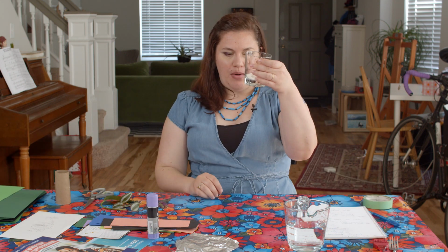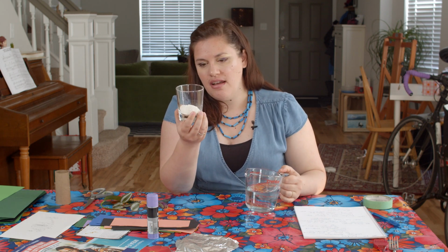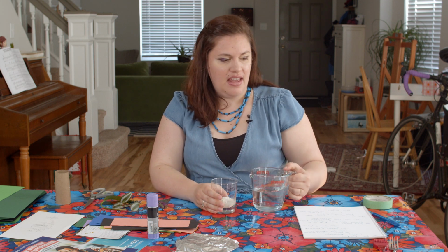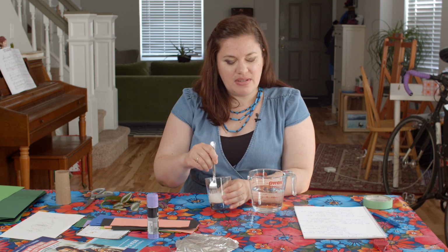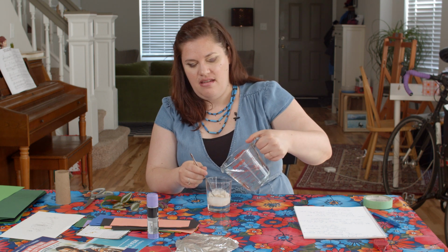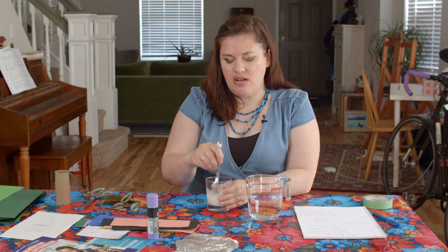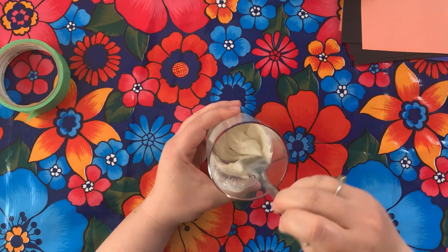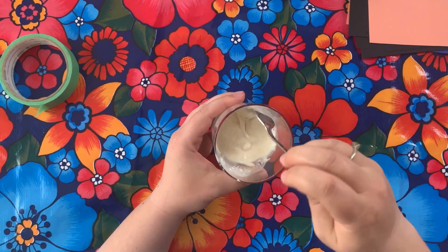using a little bit of flour and a little bit of water. So I put some flour into a container, and I'm going to put just a little bit of water at a time and mix it up with a fork. I want to make sure all the lumps are gone. Oh, it gets really lumpy. But I don't want it to be too watery, because if it's too watery, it'll take too long to dry. So I'm just doing a tiny bit of water at a time, and I've got kind of like a little paste. It's still a little bit lumpy, and that's totally fine.